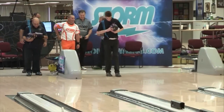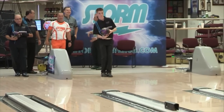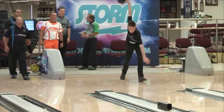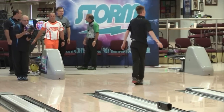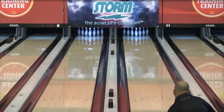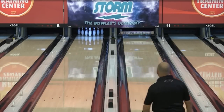And what better place to showcase this brand new bowling ball than the beautiful Kegel Training Facility. And we're going to do it, did I mention, on three completely different oil patterns today. That's right. 38 feet, 42 feet, and 44 feet is what the players will be bowling on today. Now let's introduce today's lineup.